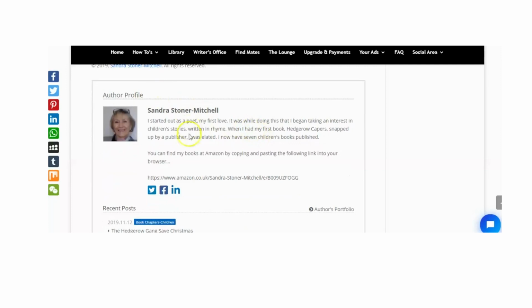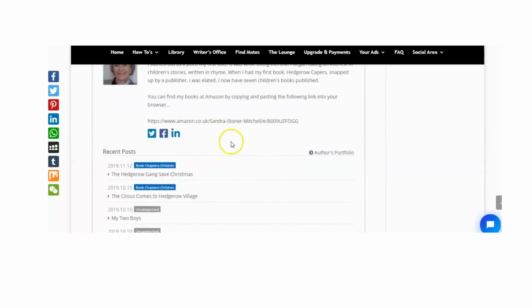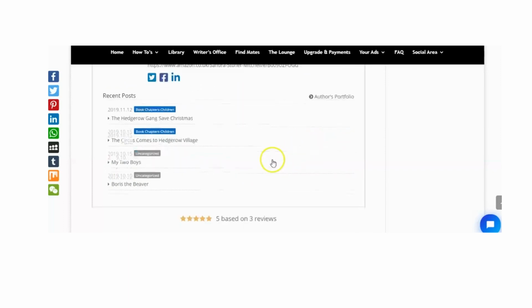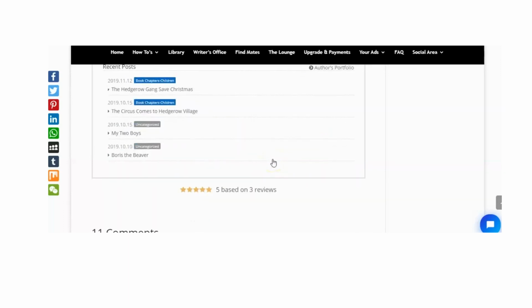Then you'll see the author profile, a lovely picture there, and the name and a bit of a write-up, some sharing buttons. On the left we've got her most recent posts, and on the right we've got her author profile, which if you click that, it will take you to everything she's written.